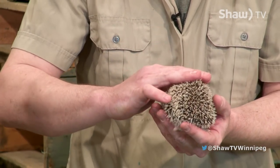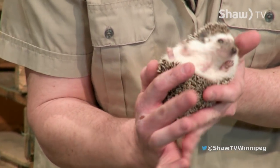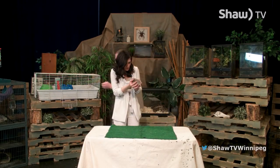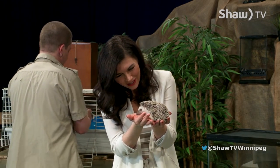So they've got their little quills, and then when they roll up into a ball, all the way in. Our guys are so calm that they don't even really ball up to get scared. But here, do you want to try to hold one? I'll go grab mom there one second. Okay. Oh my gosh. Because mom will usually ball up for me. Please don't bite me. Okay.